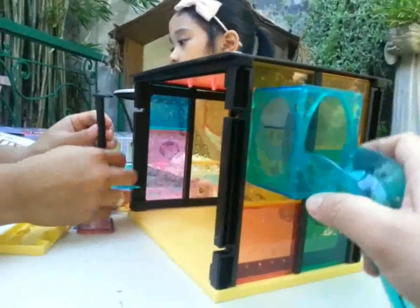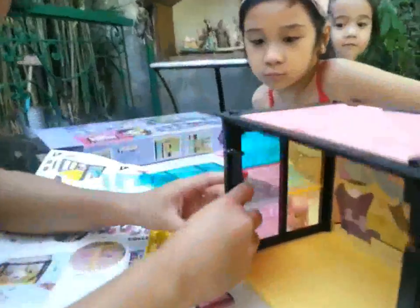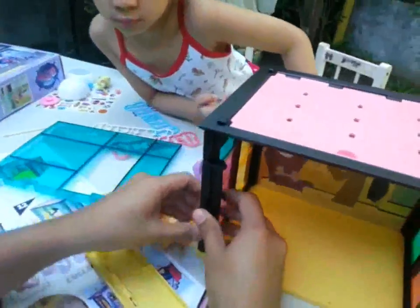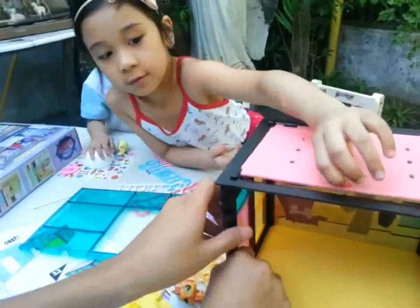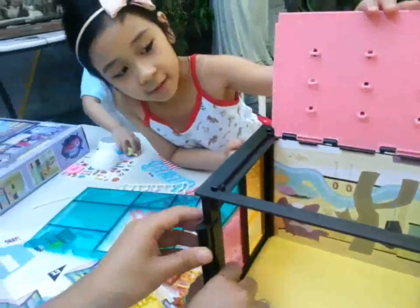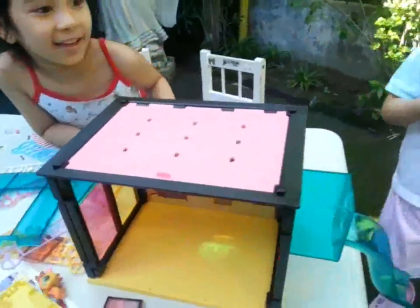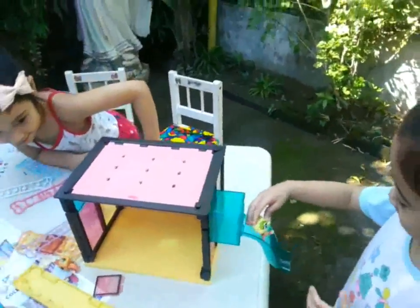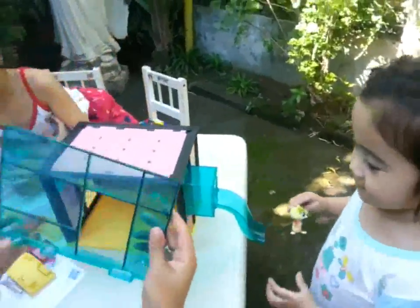I'm going to put this inside. Wait. This will be my toy because I'm building it. Yay! Charlie, I'm going down the slide. Yay! Charlie, wait a minute.